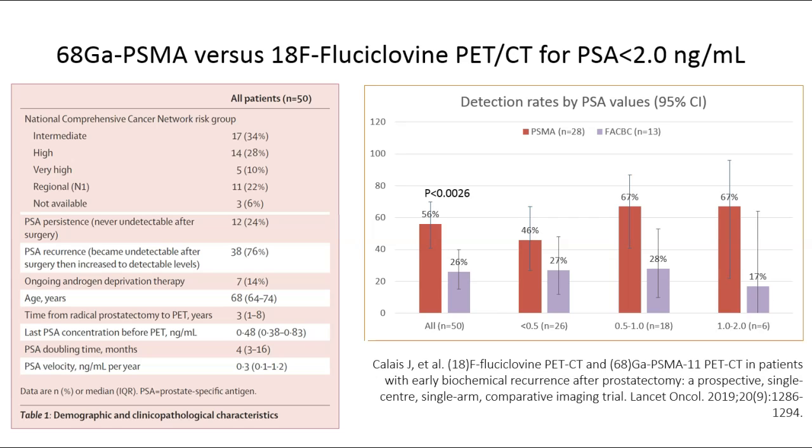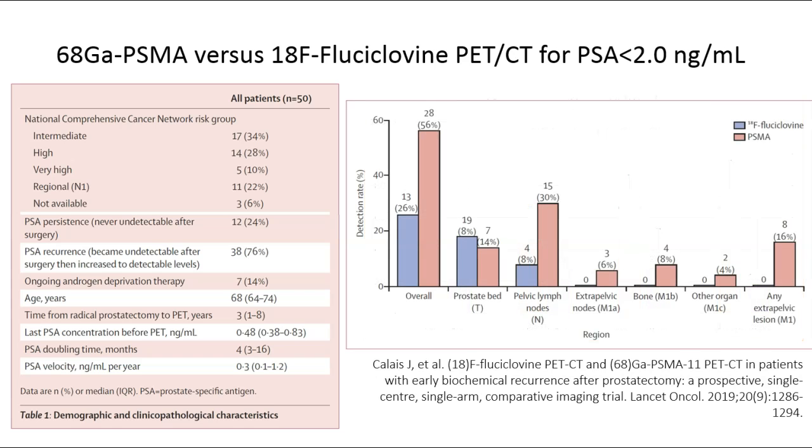And overall, again, we can see that PSMA has a statistically significant increase in pickup rates compared to fluciclovine. And again, you can see that at lower PSA levels, there's really quite a lot of overlap, but overall, it does appear to be performing better. And we see this for individual organs also. So we can see that in pelvic lymph nodes, in extrapelvic lymph nodes, bones, and other organs, we see a better pickup by PSMA compared to fluciclovine.